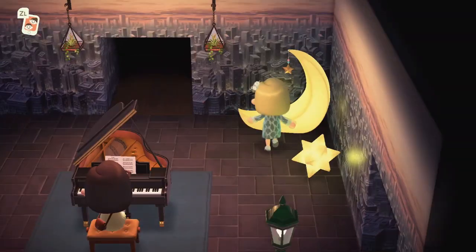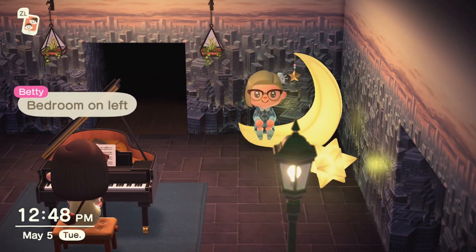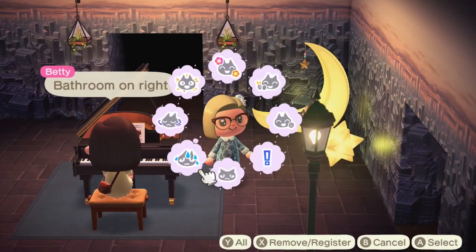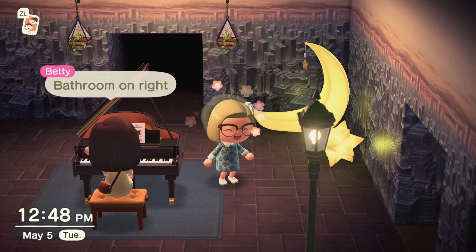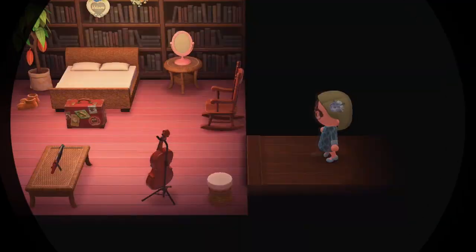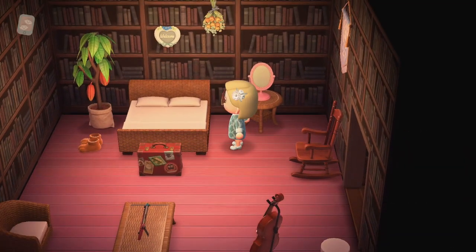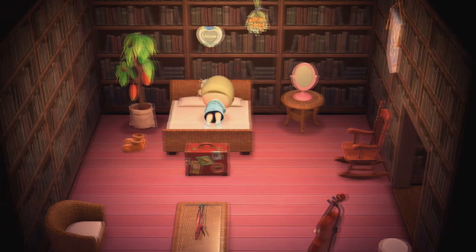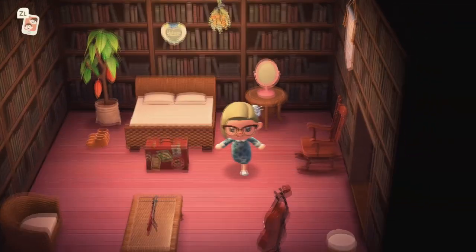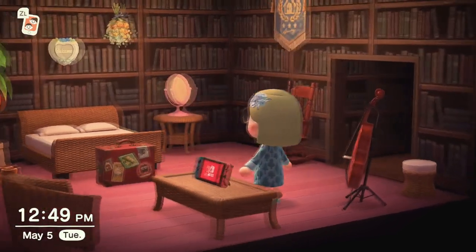A room just for piano. That is so cute. Bedroom is on... Okay, let's check out the bedroom first. Kitchen's upstairs. Oh my goodness, look at how cute the bedroom is. I love the slippers, that's hilarious. And she has room for a briefcase in here. So cute. Mine, I have not put out yet. I'm not sure where I want to put it. Oh, this is perfect. I love these walls.